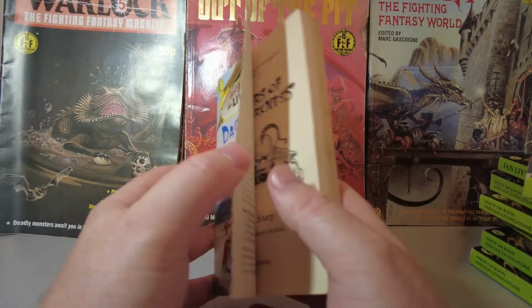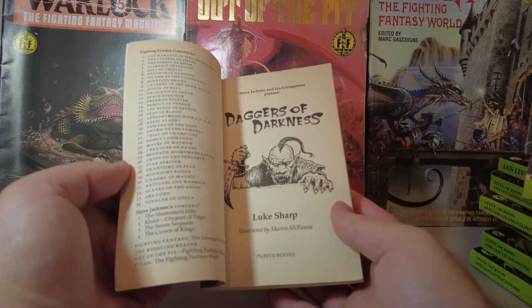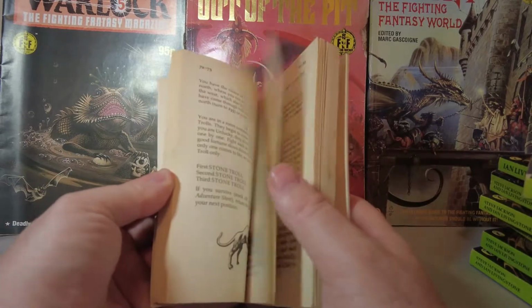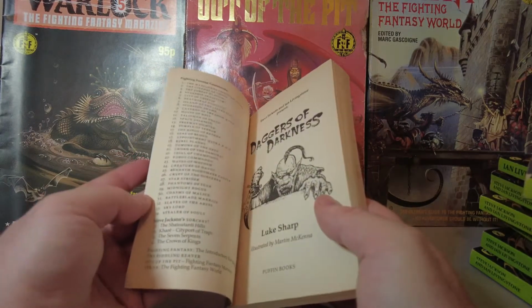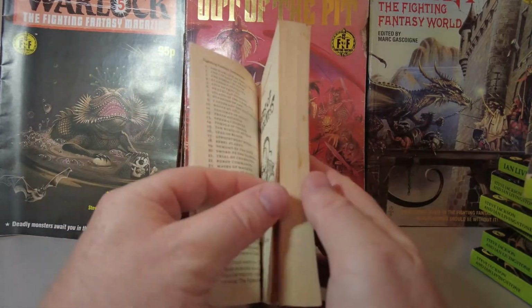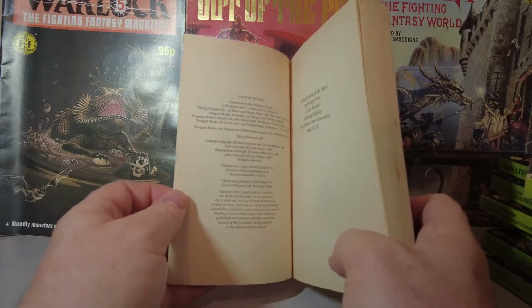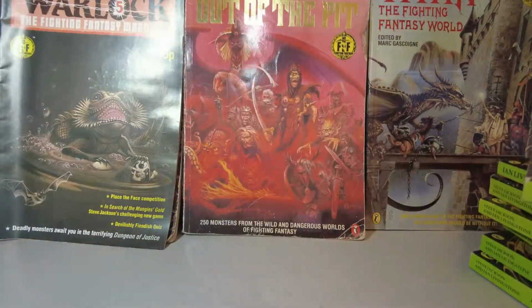So open the book up. This book was written by Luke Sharp and illustrated by the great Martin McKenna. He's a fantastic artist as well. So, sorry, I'll just check the publication date of this one. It is 1988. 1988 is the publication of Daggers of Darkness. There's a few publications in this year.